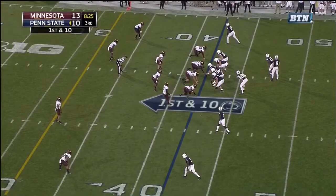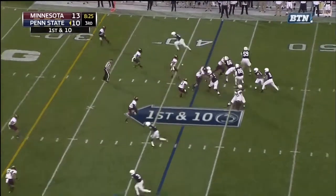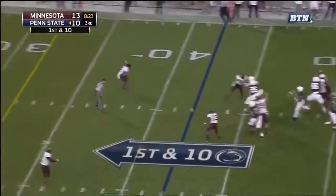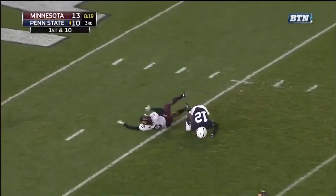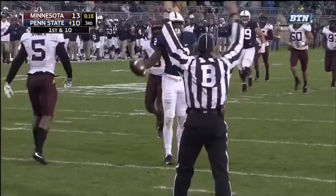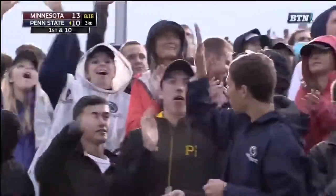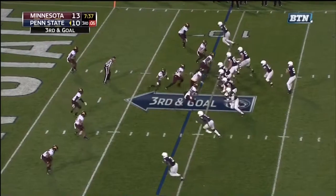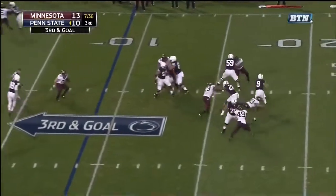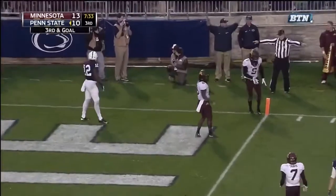Field position, you want to take advantage when you have it. It's been hard to come by. Start this one from inside the 45. Play action, they're going for the home run. Trace McSorley throws and it is incomplete.